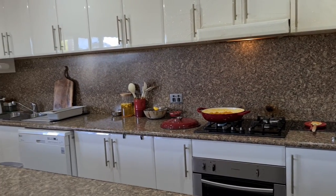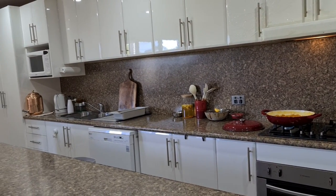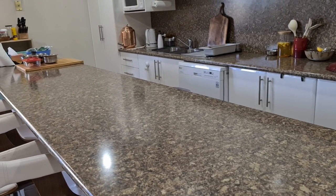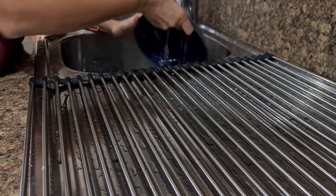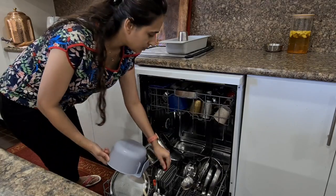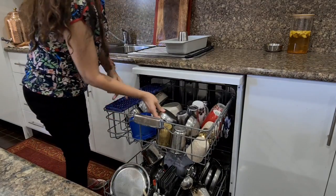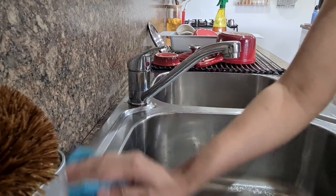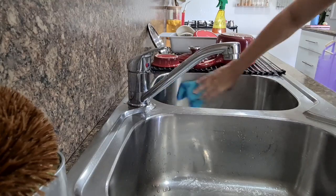A few things I like to do as part of my night cleaning routine are: clear the countertop so you have clear space to work with next morning. Clear the dishes off the sink to keep pests away and to avoid dishes drying out. Start the dishwasher so you have clean dishes for the next day. Dry the sink area, as wetness will build mold and foul smell.